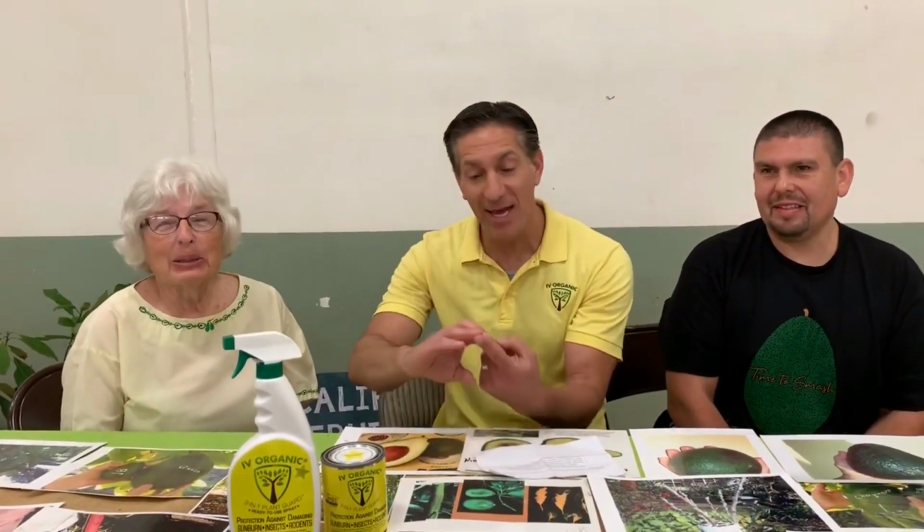So just to repeat that, the dwarf avocado that we should be looking for is Little Cado, which also goes by the name of Wurtz.